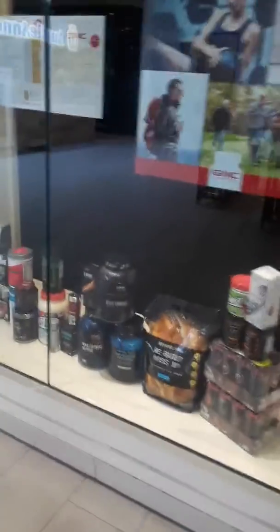Alright, first we'll go with the food court. Obviously, you can get food of all kinds here, as long as it's still good. You can also get clothing. So we're going with the basics. You can get clothing, depending on which shop you go into. You can also get vitamins, say if they have a GNC store.